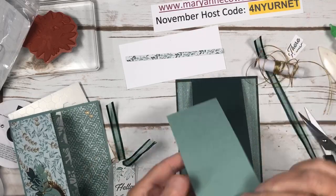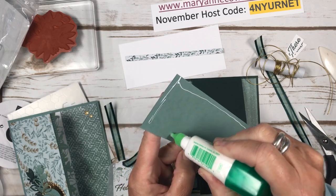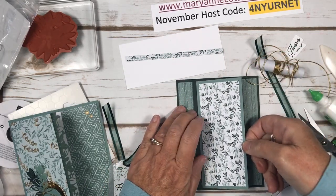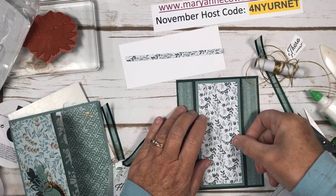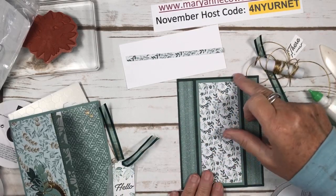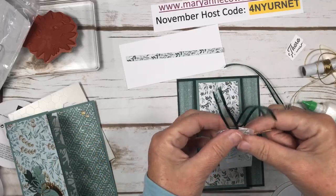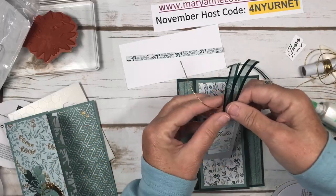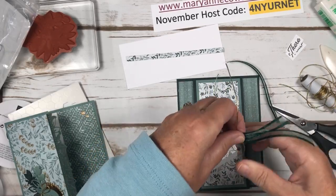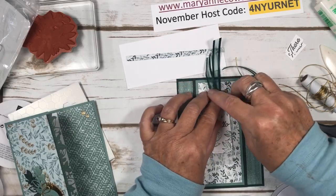Okay, let's go ahead and put this piece on. I was thinking also of doing a gold layer instead of this color gold. Of course I would have cut a bunch of stuff out of it first, but I kind of like the Soft Succulent. And the little gold dots are just so subtle. Now, I'm going to tie a bow around this piece, hopefully.